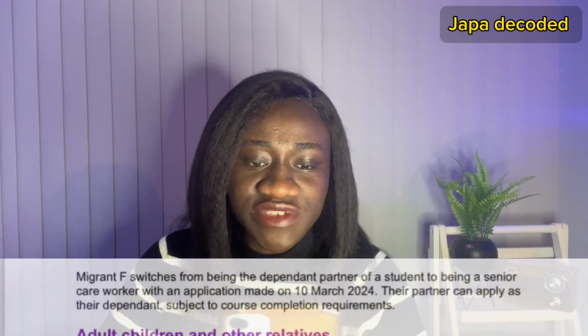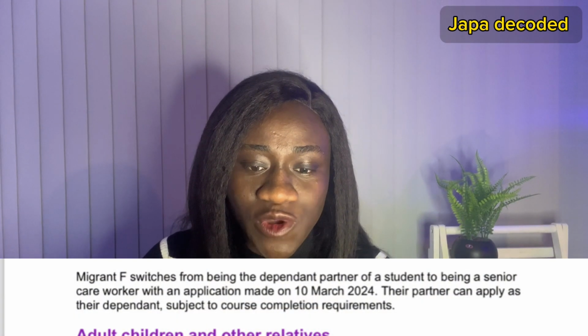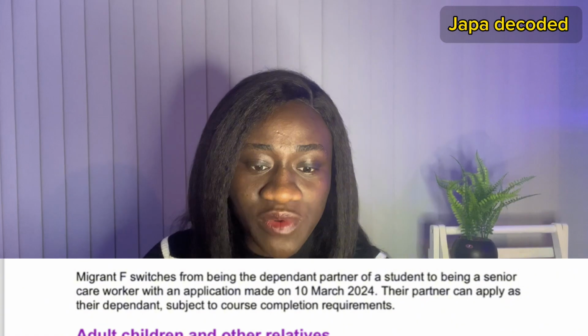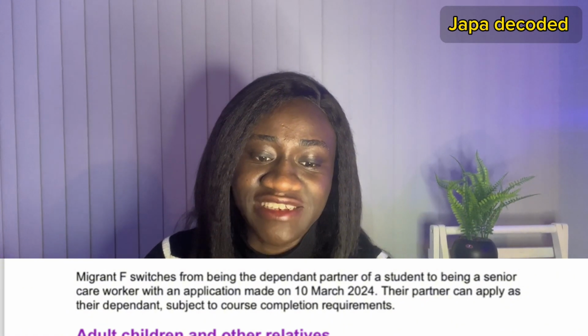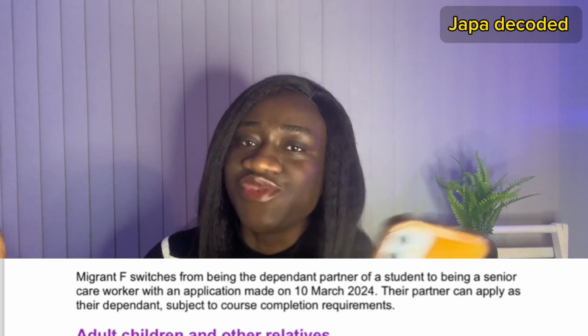Okay. Then migrant F switches from being the dependent partner of a student to being a senior care worker with an application made on the 10th of March. The partner can apply as their dependent, subject to course completion requirements. For migrant F, this is very clear enough.